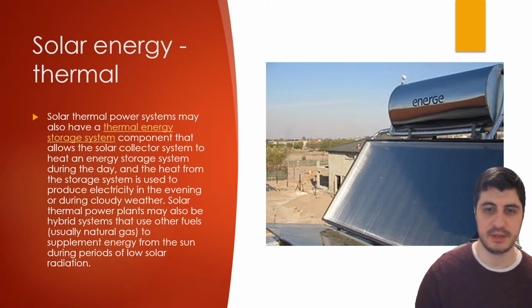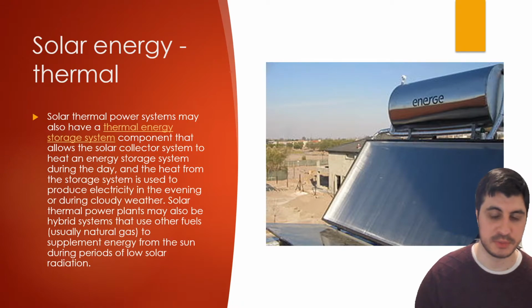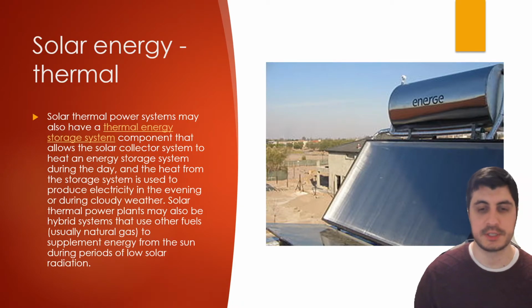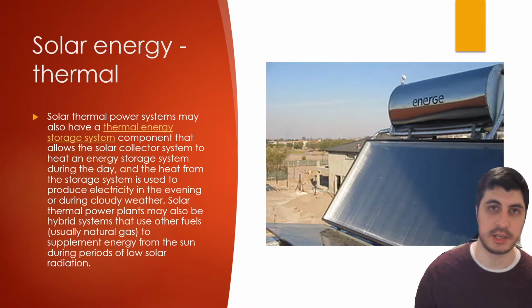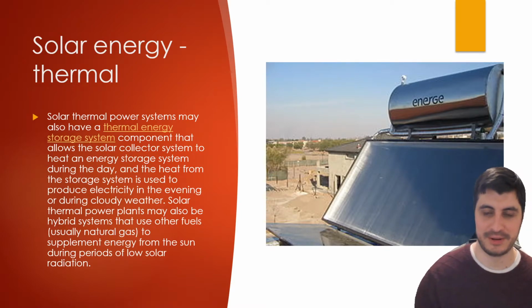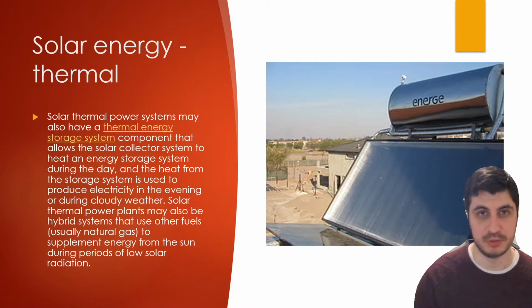It's the same idea. Solar thermal power plants may also be hybrid systems that use other fuels, usually natural gas, to supplement energy from the sun during periods of low solar radiation. It's not an ideal situation, but if you have this solar power plant and its purpose is to provide power for a small neighborhood, a small town, whatever, it wouldn't do that if the sun's not out today and everybody loses power. You have to have some sort of backup plan for that. And at the moment, it's usually natural gas.